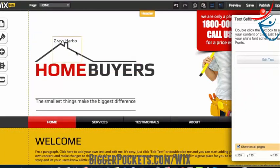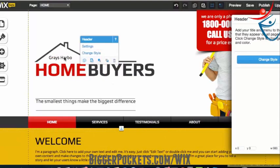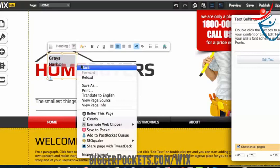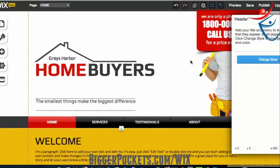I can move this around a little bit. Grays Harbor. I probably want to say Grays Harbor. And maybe I want to go a little bigger with that. What do you think? Maybe go to heading. Yeah, that's a better one right there. So let me expand this a little bit. And there we go. Now we got Grays Harbor home buyers.